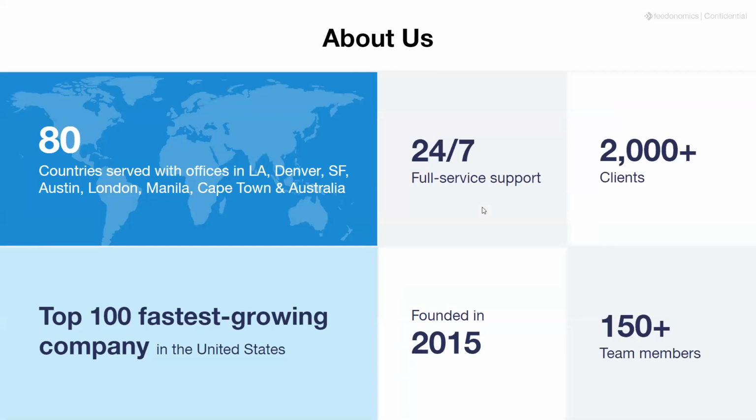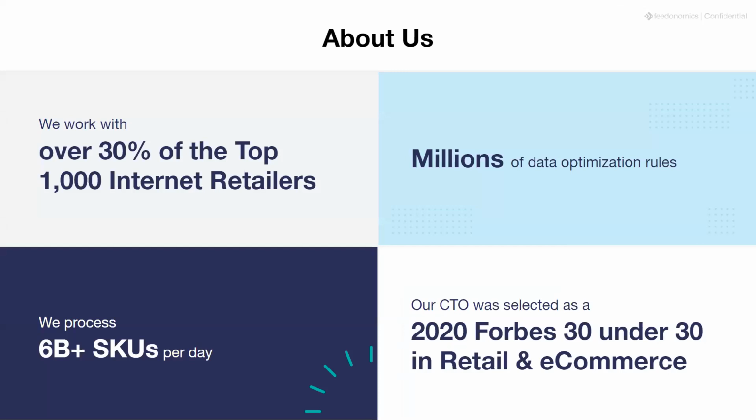Fast forward to today, 5 years later, we're across 80 different countries with our team. We have full 24/7 support with over 2,000 clients, 150 team members, and growing extremely fast for our business, which is very exciting around here for us. We work with 30% of the top 1,000 internet retailers. We're optimizing over 6 billion rows or SKUs every single day, with millions of optimization rules applied to those SKUs. And our CTO was recently selected as a Forbes 30 under 30 for the retail and e-commerce segment.